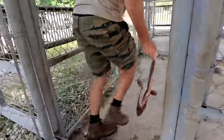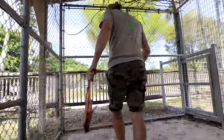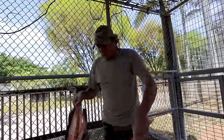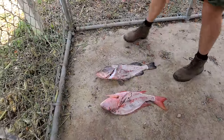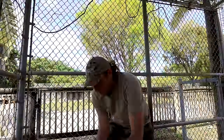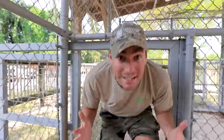Coming right along in here. Let's get these carcasses over here. So we got the mutton snapper right there, and we got the grouper. Max is gonna come into here. He's gonna pick one of them, probably wanna run out with it. We're gonna have to keep him in here for a second to get some good shots of him crunching on those bones, and then we're gonna release him back out into the enclosure. Then the girls will come in. I don't really know what's gonna happen. You guys are gonna have to see. I'm gonna have to see.